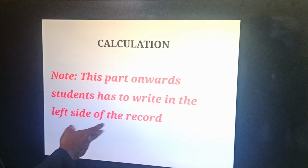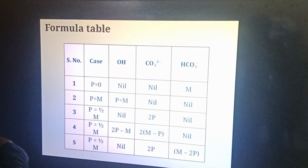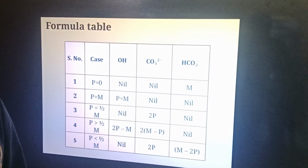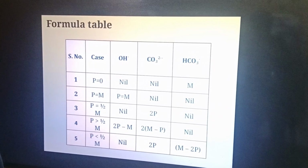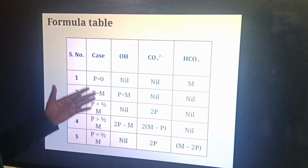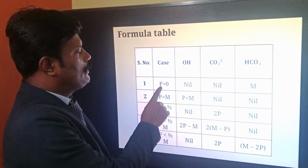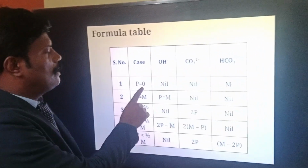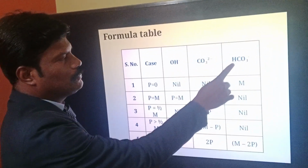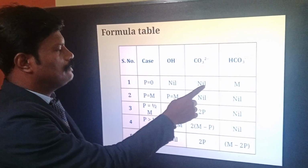From this point onwards, students have to write on the left hand side of the record notebook: the formula table. These are the five kinds of possibility. If P equals 0, which means the phenolphthalein endpoint is 0, the alkalinity is due to the presence of only bicarbonate. The remaining ions are not possible.